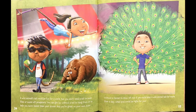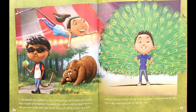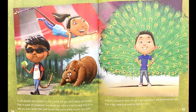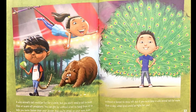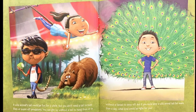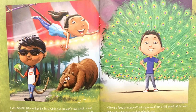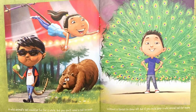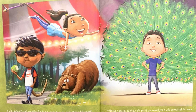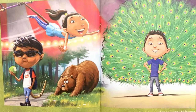A wild animal's tail could be fun for a while, but you don't need a tail to swat flies or scare off predators. You can get by without a tail to hang from or to help you swim faster than your dinner. And you're great on your own, even without a fan tail to show off. But if you could keep a wild animal tail for more than a day, what kind would be right for you?